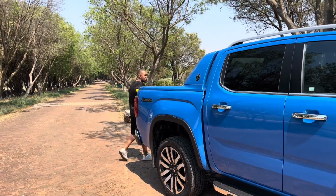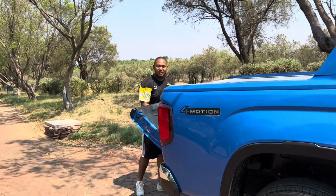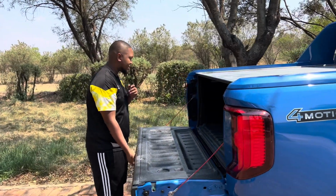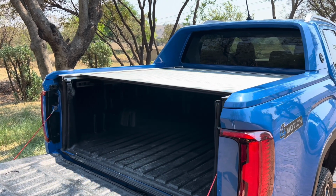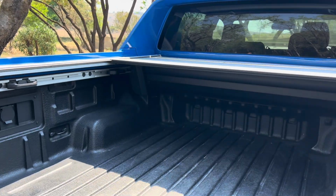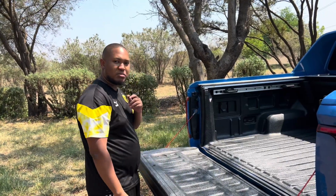And as you can see, you've got the easy lift gate over here, which is extremely easy to release, and with the press of a button over here, you can see it reveals the electronic roller shutter. The load bed is rubberized, which is pretty cool, and I think most people will be happy about that.